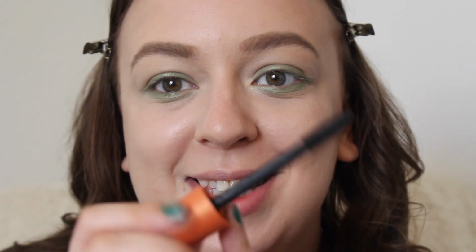So I just went back in and did a little bit more in my waterline and on my lash line, so it just really popped. So now, like I said, I'm going to go in and just put some mascara on. I am going to be using my CoverGirl Lash Blast Volume Mascara. I love this mascara so much because of the tiny bristles on the brush. I think it works so well to get all my tiny little lash hairs.